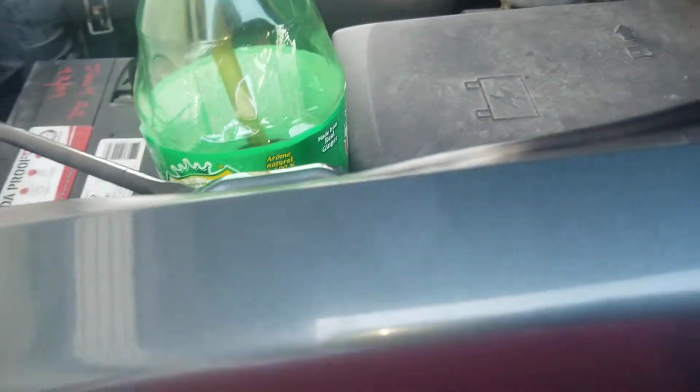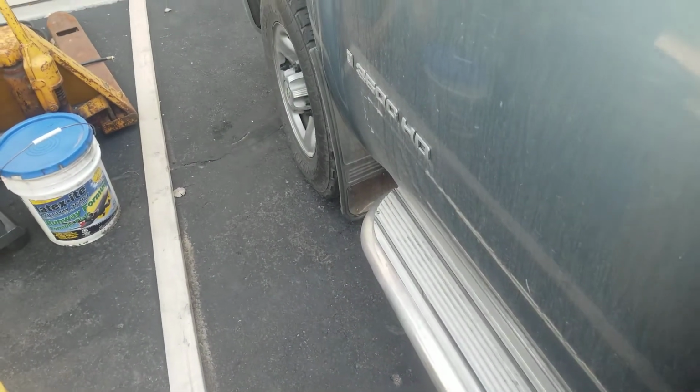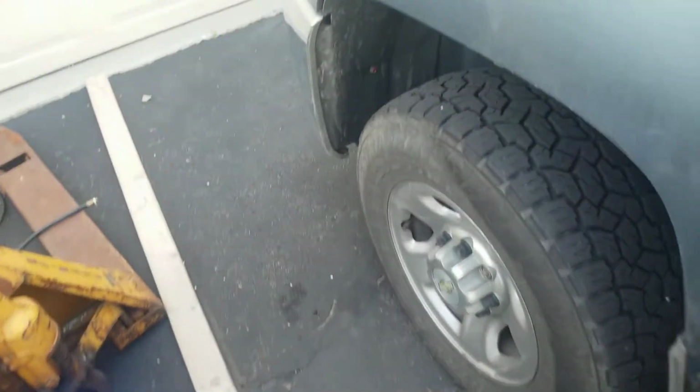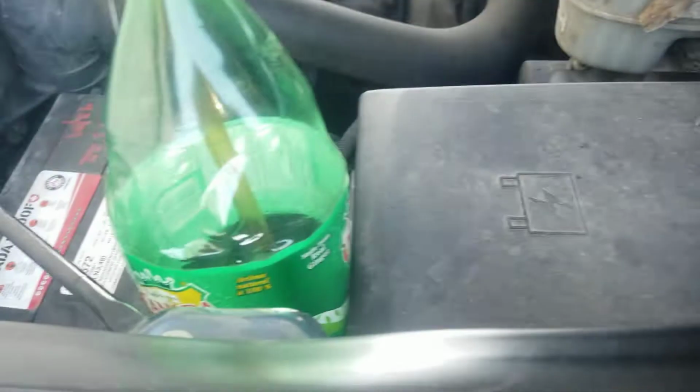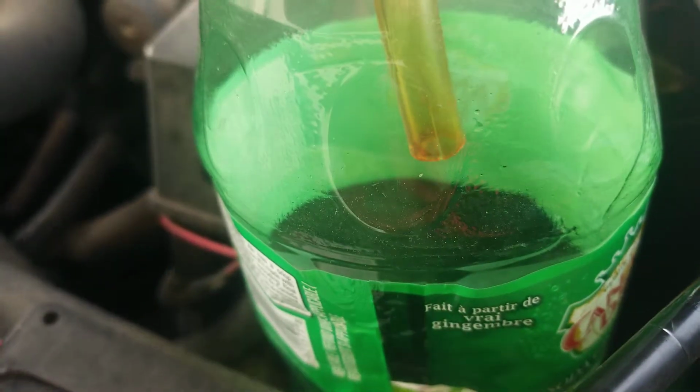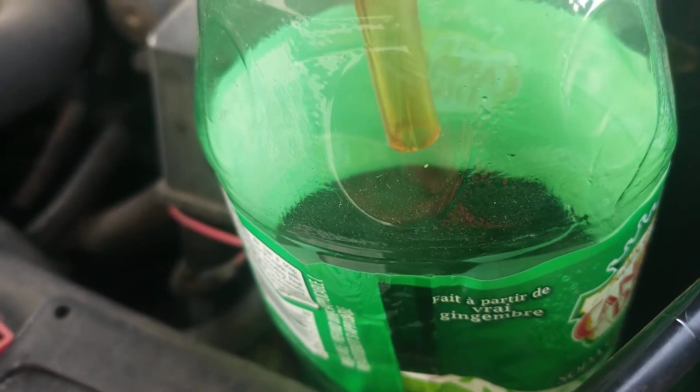So we've got the fuel return at the fuel pressure relief plug or valve. Got that hose taken off, and we've got that clear tubing plugged in there. And here's the bottle. As you can see, we are getting return fuel.